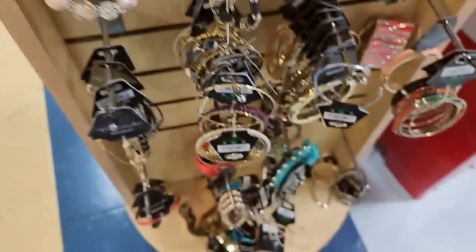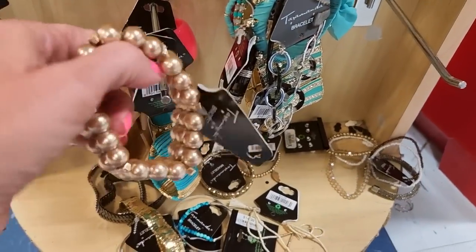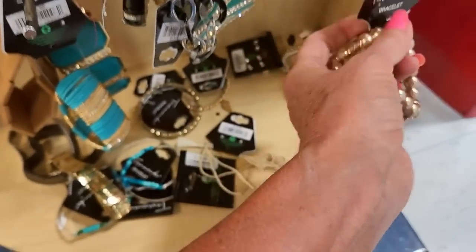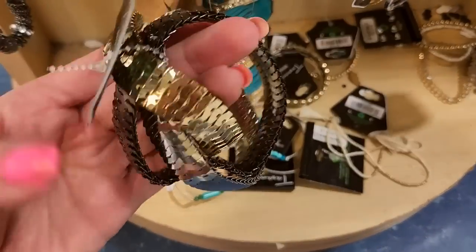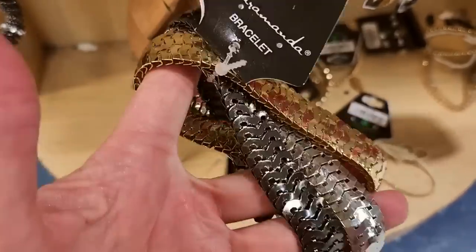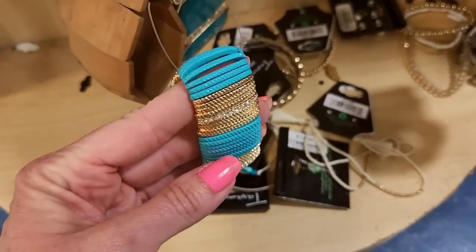Got a bunch more down here. Gosh. We're going to look at necklaces shortly. A multi-stranded, sort of a gold-colored plastic pearl bracelet that is stretchy. That's a fancy one. We have a bunch down here that people have just put on the thing. Look, gosh. You get all 3 of these stretchy bracelets together for $4.99. Ooh, I like them. They're stretchy and sort of shiny. 2 of my favorite things. And I like this with the blue and the gold. That is really pretty.